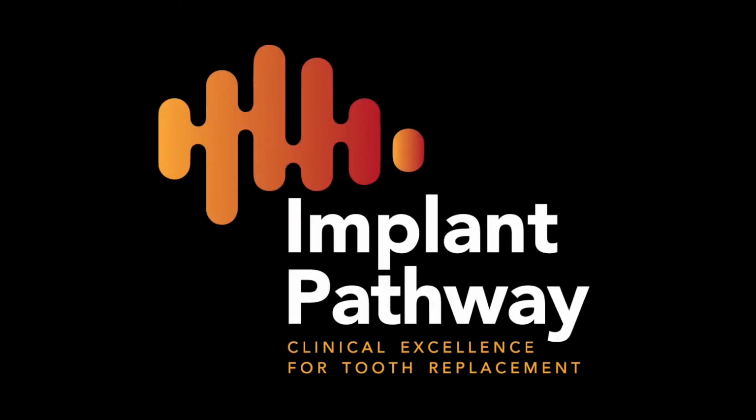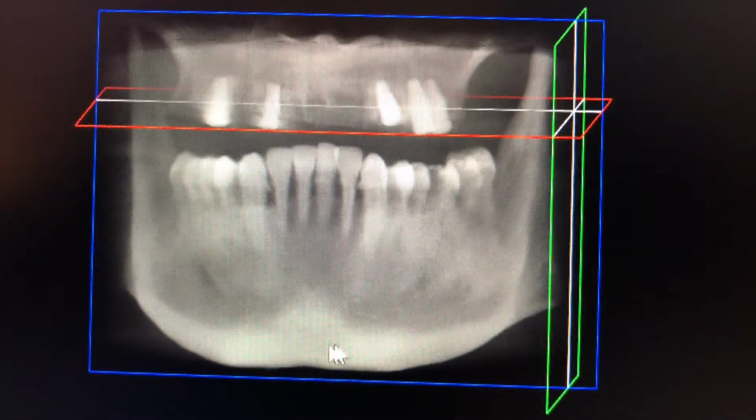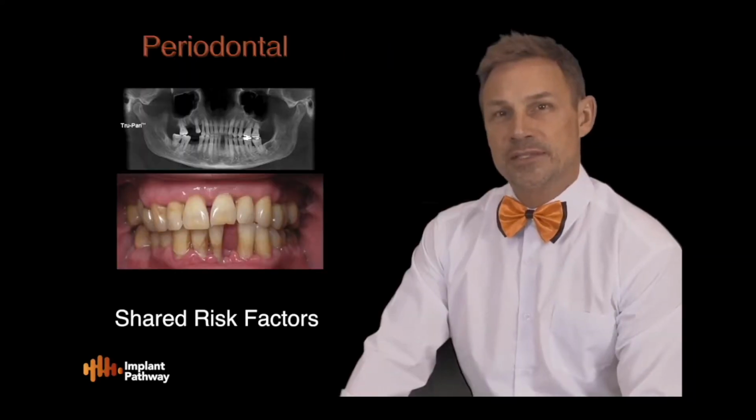Implant Pathway is a continued education continuum focused on surgical placement of dental implants, founded and directed by Dr. Justin Moody and Dr. Mike Frymouth, two of the most credentialed implantologists in the country. Implant Pathway is divided into 4 ADA AGD-approved sessions, starting online with Session 1, which is 20 modules that you can take at your own pace.